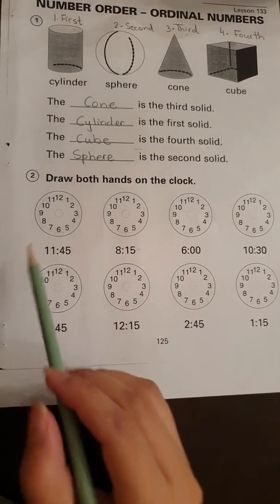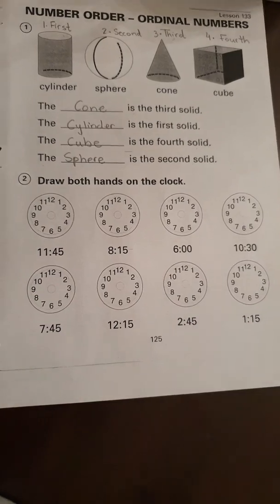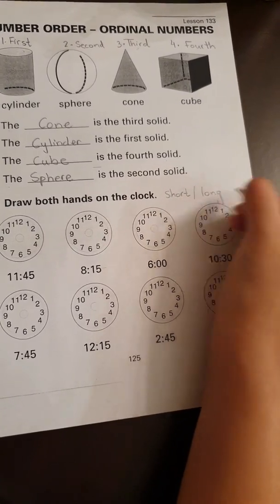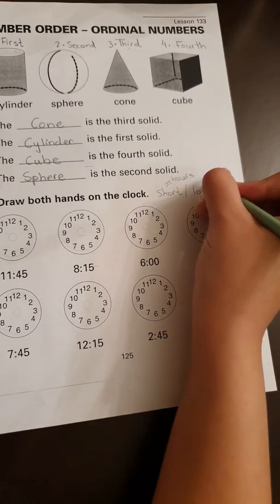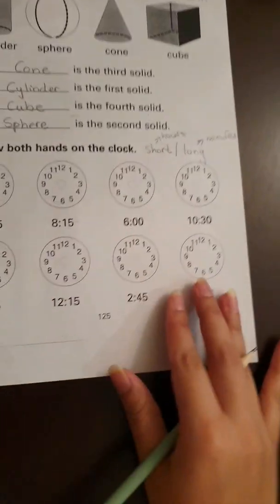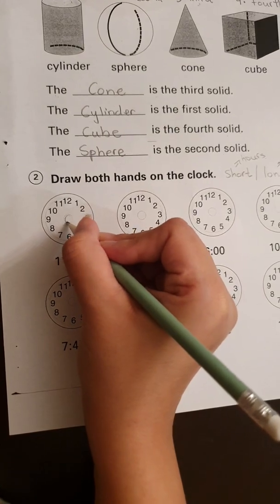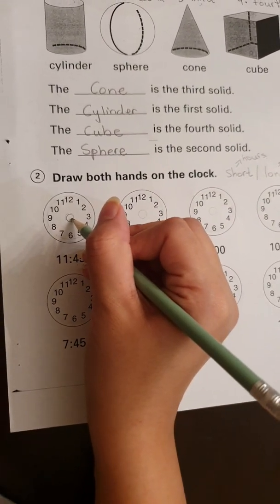Okay guys, now put your finger on number 2. It says draw both hands on the clock. Okay, what hands do we have? We have a short hand and a long hand. The short hand represents hours and the long hand represents minutes. Okay, so let's see now. The first one says 11:45. We're going to use the circle that they have given us in between to make our hands. Okay, so this is where we'll start from.